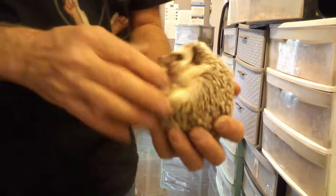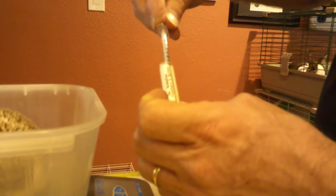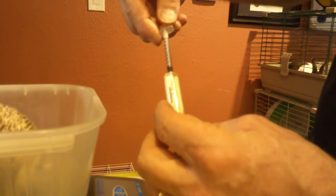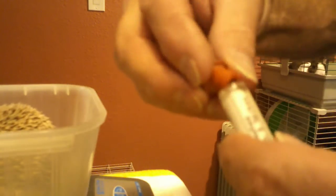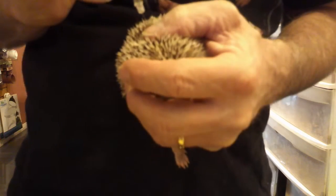RF2. Let's get you weighed and get you your Revolution. That's what we're going to do now. It is not an injectable, but I do have to draw it out of this small tube. Point zero 3 milliliters. Come here, you. Okay, here we go. Between the shoulders and the middle of the back, you push the spines forward a little bit, and then you squirt it right on the skin, just like that.